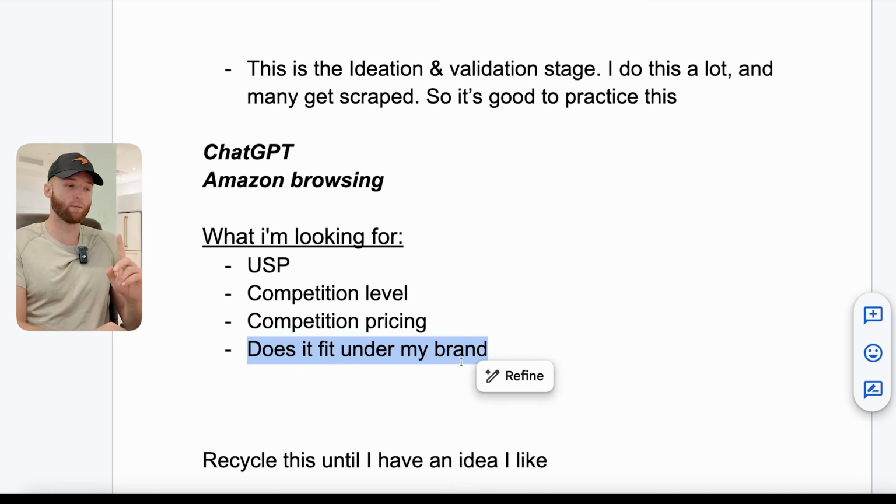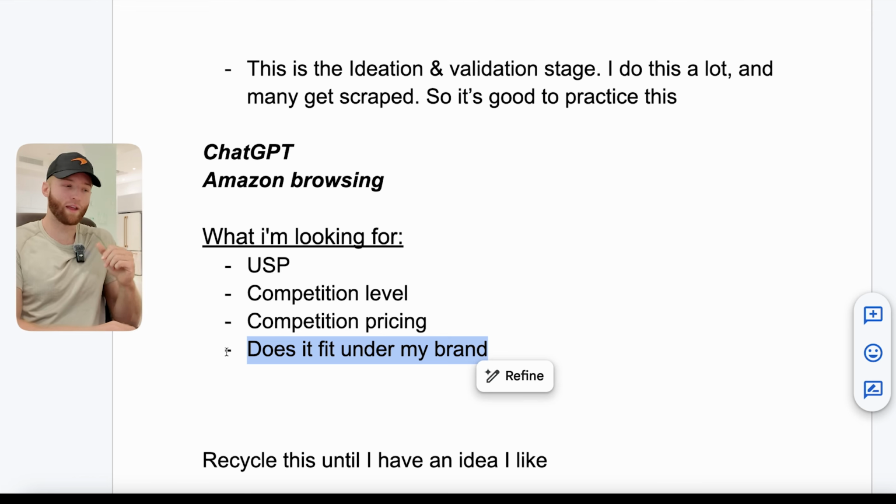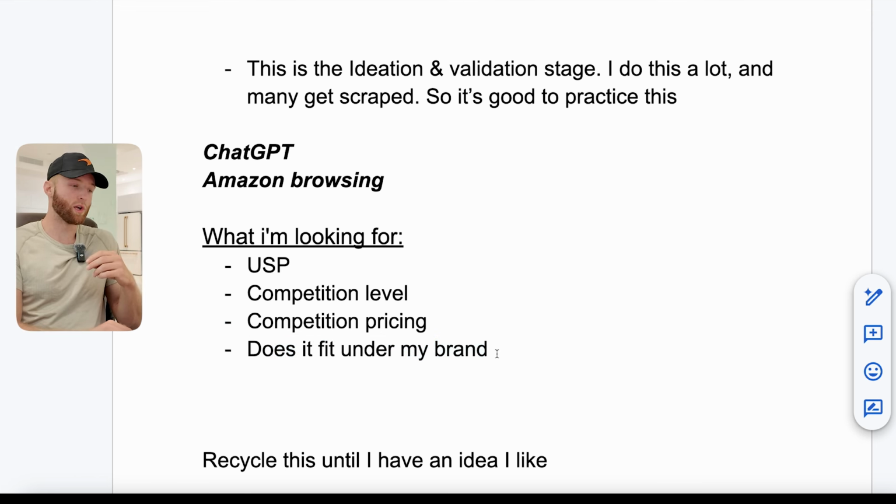This is one that doesn't get talked about enough. I have a supplement brand. There are product ideas I find that I think are really good, but it doesn't fit under that brand. So either I'm not doing it, or I'm going to start another brand, which is a big decision, right? I don't like doing many things. On your first product, not as big of a deal, right? You kind of go where the wind goes and find the first product that's right, but that is something to consider later.